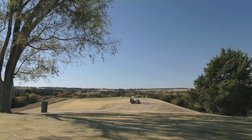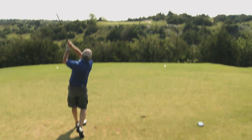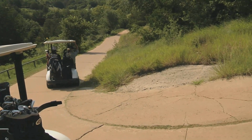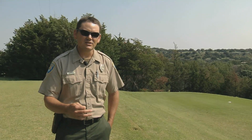This is Oklahoma's only canyon-style golf course, a scenic yet challenging experience. The 13th hole can be unlucky for some. Golfers from all over the state are attracted to this unique course. We've got the stay and play package, which includes a room and golf. Some of them include meals depending on how far you want to go, anywhere from $65 to about $100. That includes a room at the lodge, 36 holes to unlimited holes of golf depending on which package you choose.